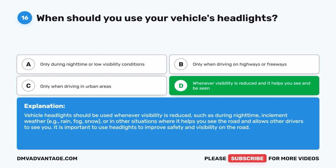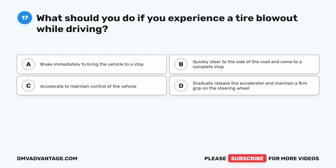Vehicle headlights should be used whenever visibility is reduced, such as during nighttime, inclement weather, for example, rain, fog, snow, or in other situations where it helps you see the road and allows other drivers to see you. It is important to use headlights to improve safety and visibility on the road.